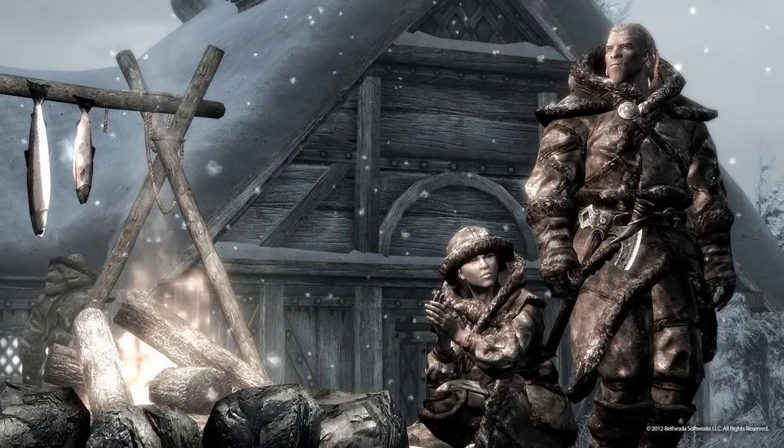And finally, we have a less exciting screenshot, two folks sitting around a campfire. However, notice their outfits, some pretty badass winter coats. The setting here seems less Solstheim-y. It's probably somewhere in Skyrim. Let me know if you recognize this setting in the comments below as well. Just write shit in the comments below, man.